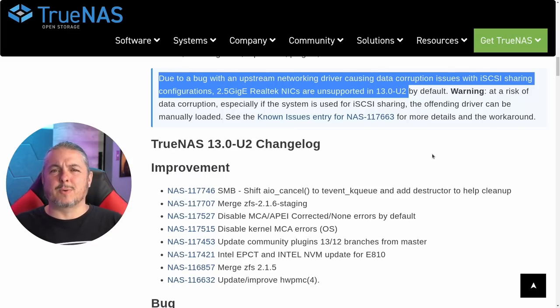Not the biggest fan of 2.5 gig for the price. The 10 gigs aren't substantially more, but you've got to do what you've got to do with the devices you have. But I would just go 10 gig if I was going to set up iSCSI anyways. And I generally, as I said, avoid Realtek.